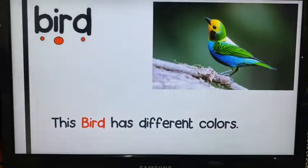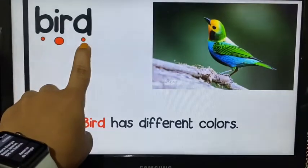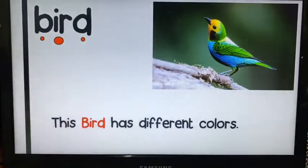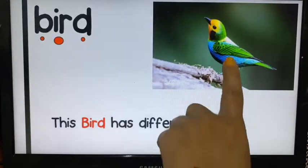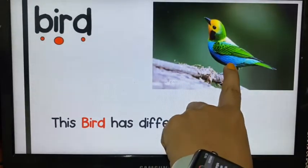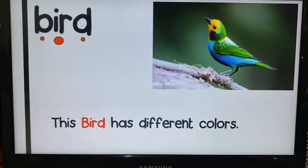Let's go to the next word. B, b, b, bird. Bird. Can you say it again? Bird. This bird has different colors. Look at this bird. He has blue, green, black, yellow, white. Wow. This bird has different colors. Yes, indeed. He has.